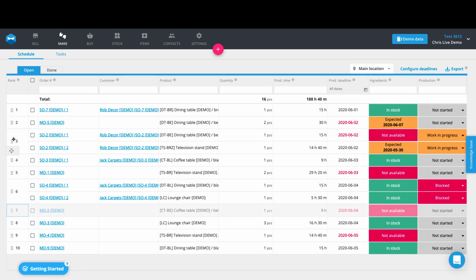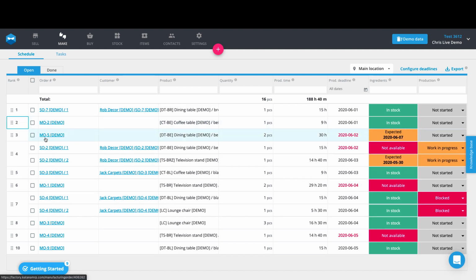So if MO2, for example, which is using beige paint as well, becomes more important than MO5, then you see that it's in stock and I can actually start the manufacturing process. So that's in general the way it works in terms of the booking system and how it's giving the live on-demand information directly to the manufacturing orders to tell you what you can and cannot do. And also telling you what you need to do.